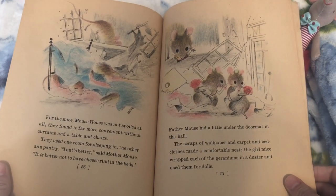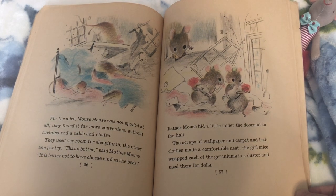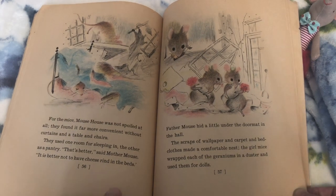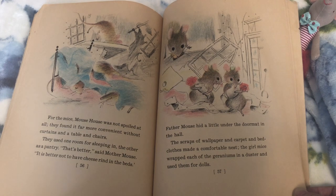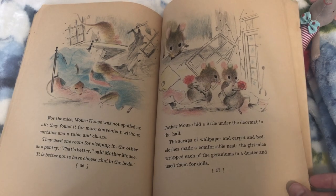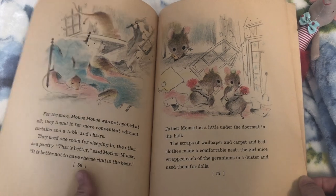For the mice, Mouse House was not spoiled at all. They found it far more convenient without curtains and a table and chairs. They used one room for sleeping in, the other as a pantry. "That's better," said Mother Mouse. "It is better not to have cheese rind in the beds." Father Mouse hid a little under the doormat in the hall. The scraps of wallpaper and carpet and bedclothes made a comfortable nest. The girl mice wrapped each of the geraniums in a duster and used them for dolls.